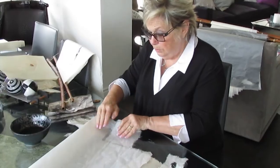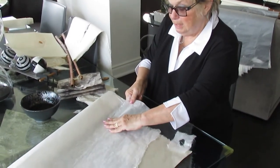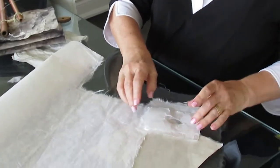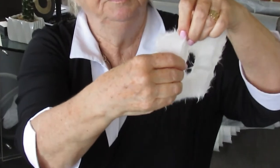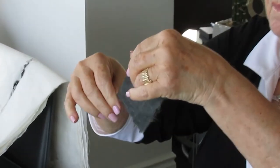You never, ever, ever throw out a piece of washi. You don't know when this little paper can find a place. When you're doing this, it's almost like a Zen meditation feeling. You're one with the paper. You can really appreciate the washi. There are no limits to what you can do with this.